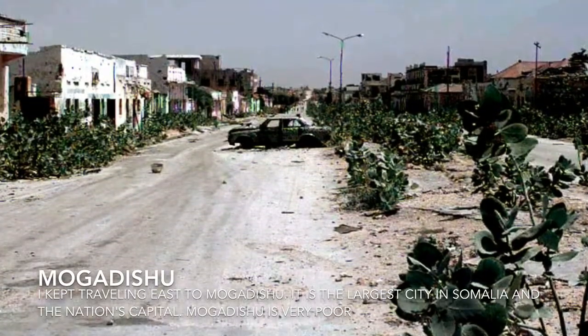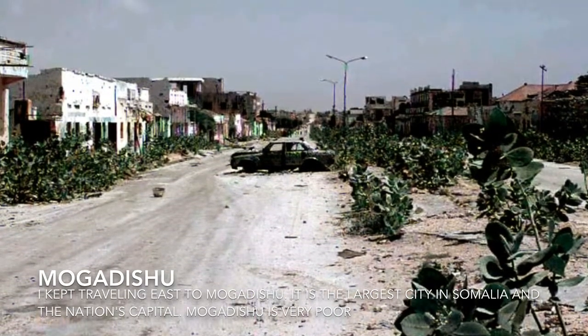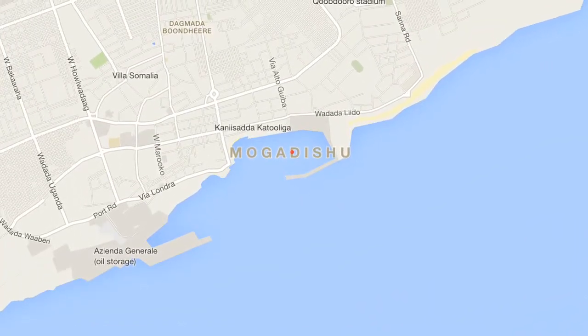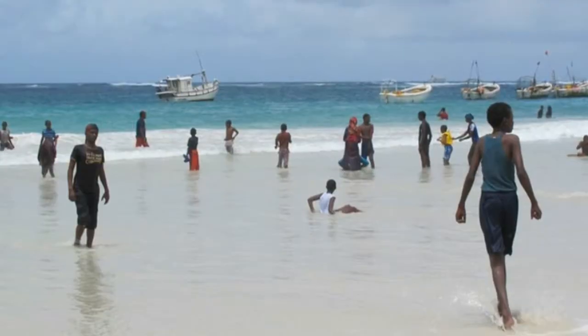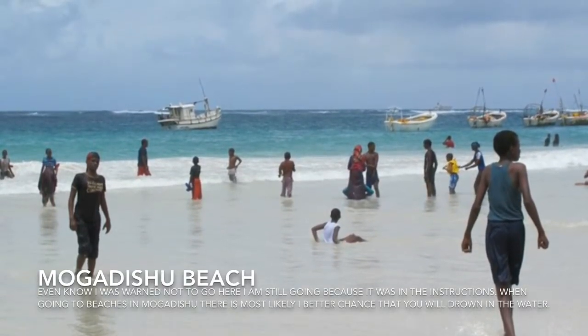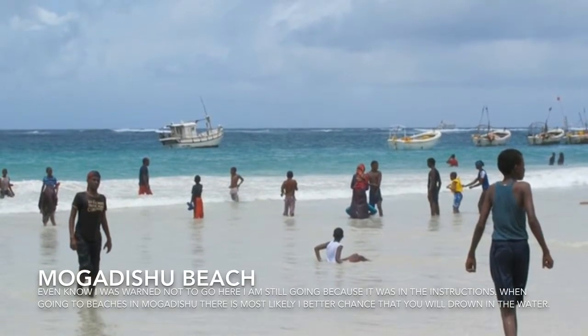I kept traveling east to Mogadishu. It is the largest city in Somalia and the nation's capital. Mogadishu is very poor. Even though I was warned not to go here, I am still going because it was in the instructions. When going to Mogadishu, there is most likely a better chance that you will drown in the water because the lifeguards are not always on duty.